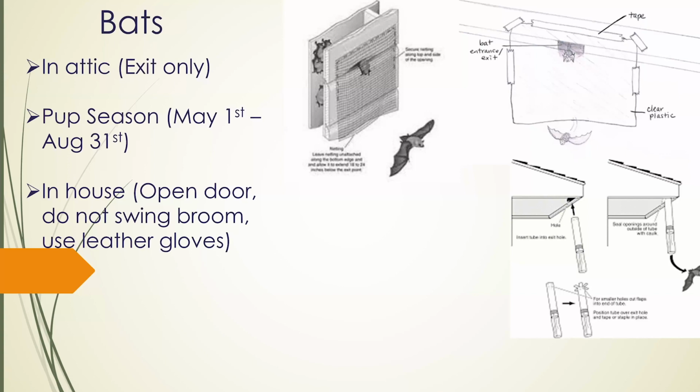But we always want to emphasize to people to wear gloves when you're dealing with bats because they can bite. And to be mindful that they're more scared of you than you are of them, probably. Now, some people would probably disagree with that, but our bats are our friends and we need them because they're going to take care of the insects that you don't want, right?